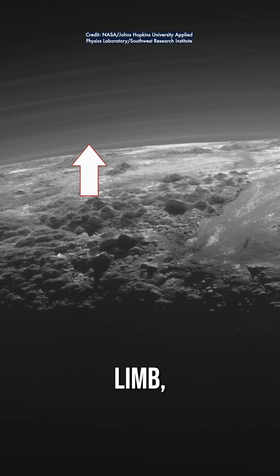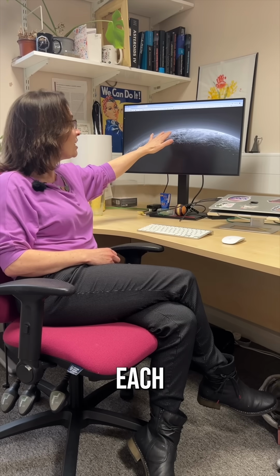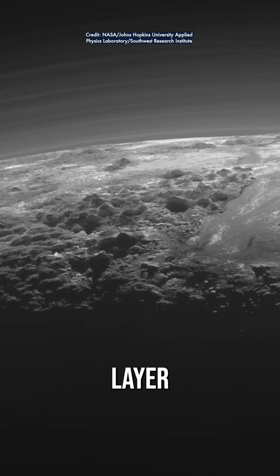So if you look off the limb, you can see lots of little layers above Pluto. And this is its tenuous atmosphere. Each one of these is a separate haze layer made up from a different hydrocarbon. So the same sort of thing that you might get out of a petrol car.